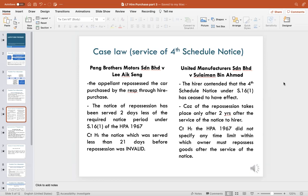Because in the Act, it says that the owner must issue the Fourth Schedule notice. But the law never says the due date of the notice. It doesn't say that after 14 days the notice has lapsed. No, it doesn't mention at all. So even after 2 years, when they want to repossess, they did not need to issue a new Fourth Schedule notice. It is a valid repossession. Wow. Right?